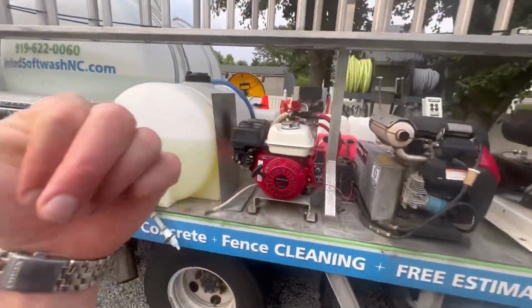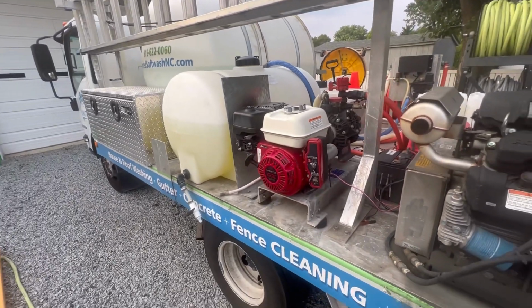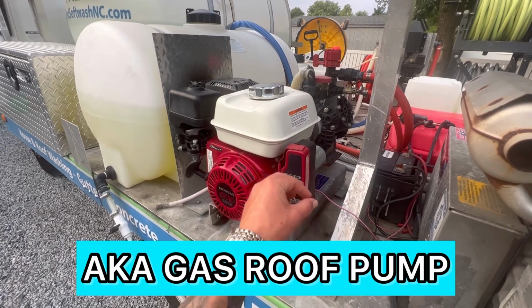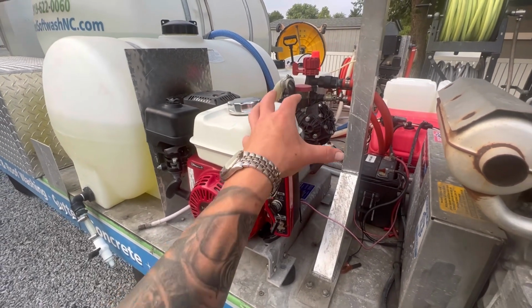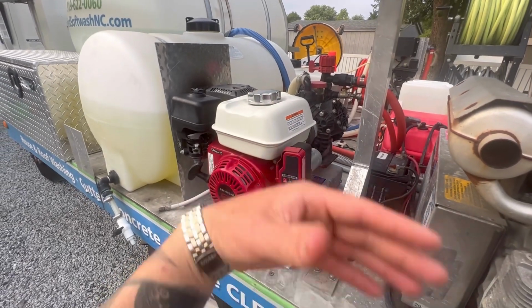That 12-volt system that I just showed you is electric. It's a 5.3 gallon a minute pump. This gas-powered Softwash system right here is 11 gallons a minute, so a lot more flow. So not only can you apply chemical quickly with this thing, but you also have the ability to rinse with it, because 11 gallons a minute, this is a great rinsing tool, whereas a 12-volt leaves you wanting a little bit more.